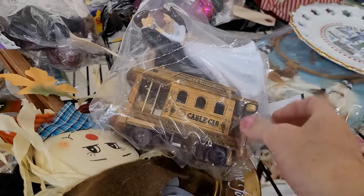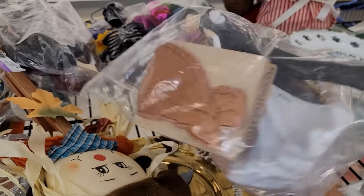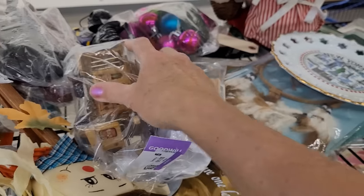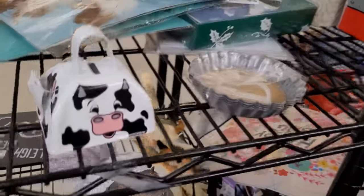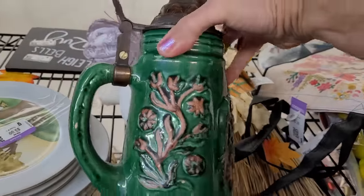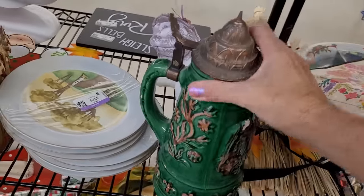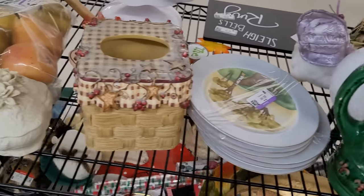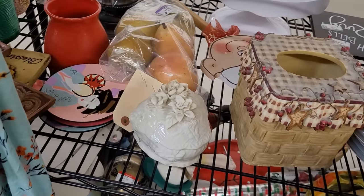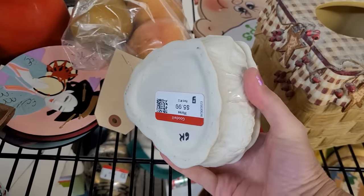I think these are wedding cake toppers. I see a wedding stamp and a cable car. San Francisco. This is a stein. Looks like a souvenir piece. A little bit unstable and very chipped, unfortunately. It's a trinket box with flowers, missing petals.